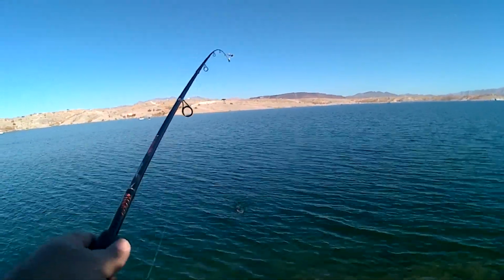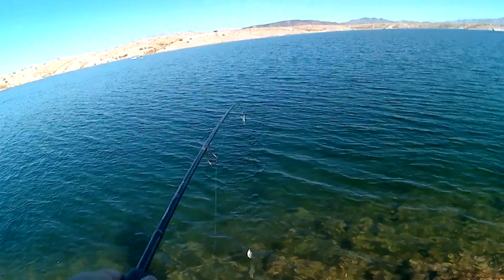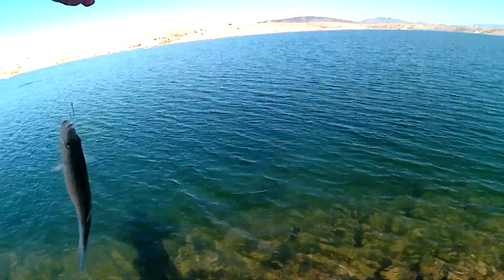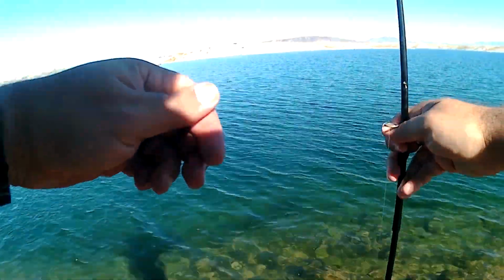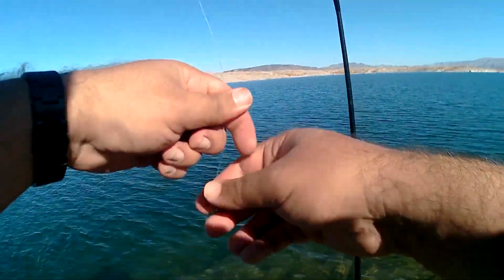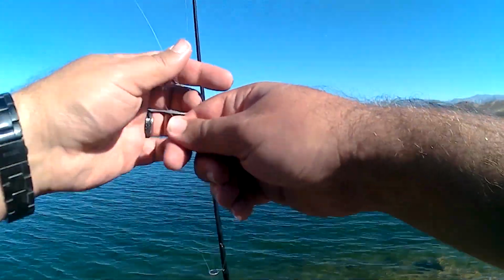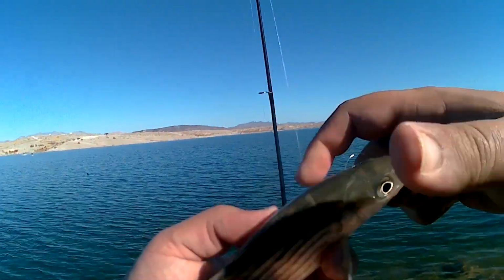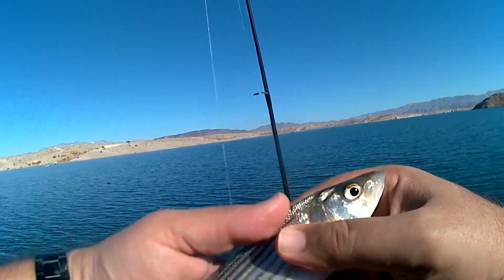Alright guys, second little striper for today on the board. Small guys these. Nice to see that they've grown in size since the last time I've been out here. But they are still pretty small. That's why I'm not keeping any stripers today if they're this small.